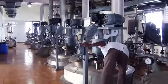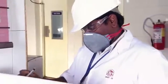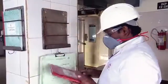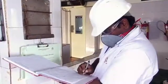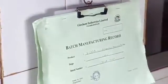Now move to the next reactor and then record the information such as temperature and other operations in the BMR. Update the equipment usage log. Do this for all reactors and keep all the BMRs up to date always.